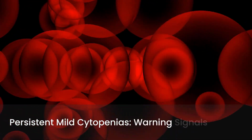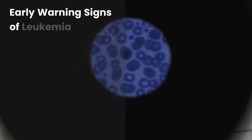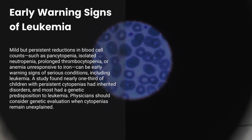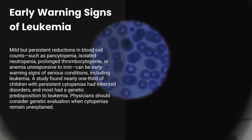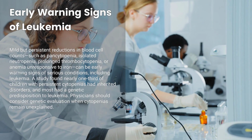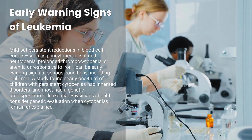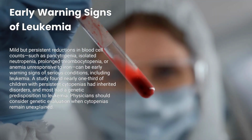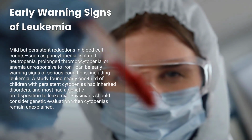Persistent mild cytopenias as warning signals. Mild but persistent reductions in blood cell counts, such as pancytopenia, isolated neutropenia, prolonged thrombocytopenia, or anemia unresponsive to iron, can be early warning signs of serious conditions, including leukemia. A study found nearly 1/3 of children with persistent cytopenias had inherited disorders, and most had a genetic predisposition to leukemia. Physicians should consider genetic evaluation when cytopenias remain unexplained.